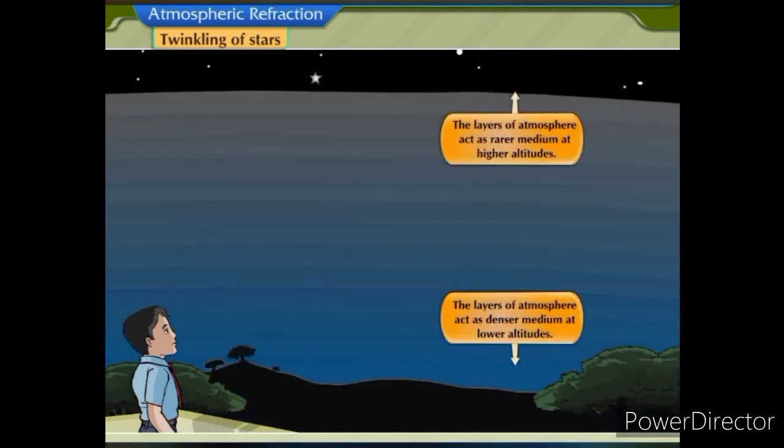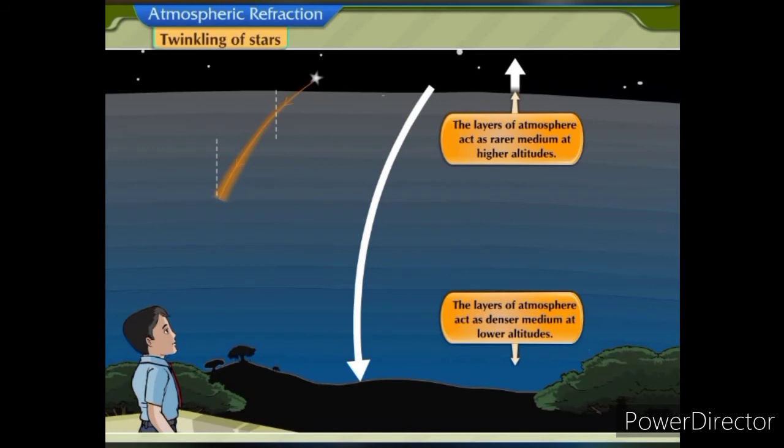The layers of the atmosphere act as a rarer medium at higher altitudes. Hence, the refractive index increases gradually as the rays of light reach the Earth's surface. As a result, the rays emitted by the stars undergo deviation and the apparent position of the star is slightly higher than its actual position.